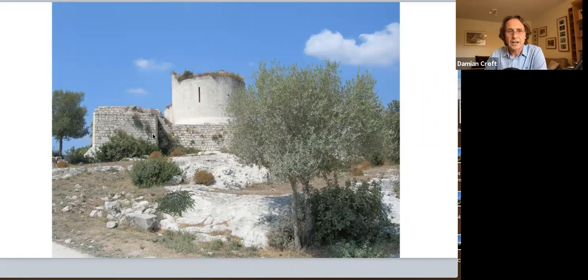This once upon a time must have been a very formidable Norman keep, and then after that, a Spanish castle built inside it. But as you can see, really very, very little left of it. Just to give you some idea of the magnitude of this earthquake.